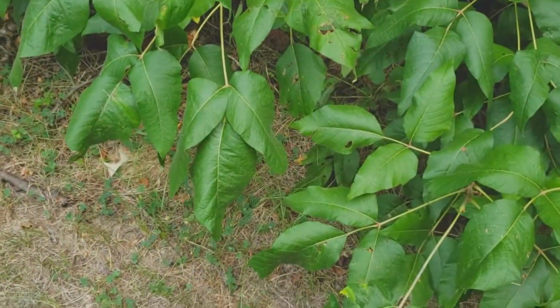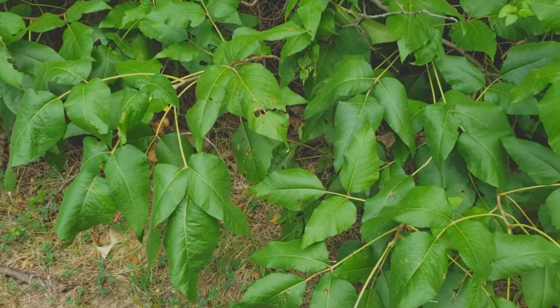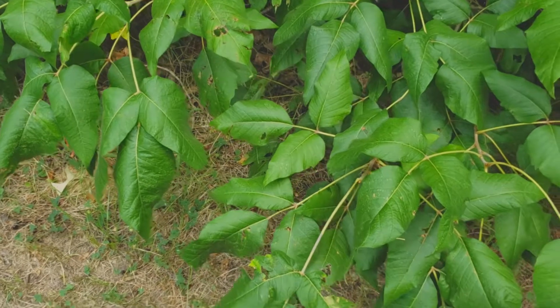Poison ivy. That is a very healthy stand of poison ivy. Leaves of three, let them be.